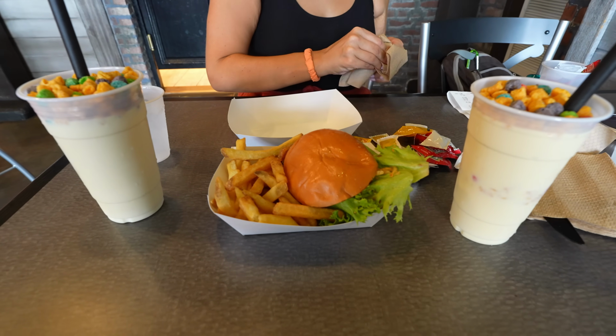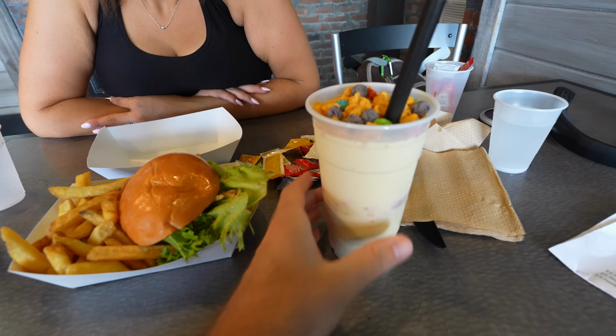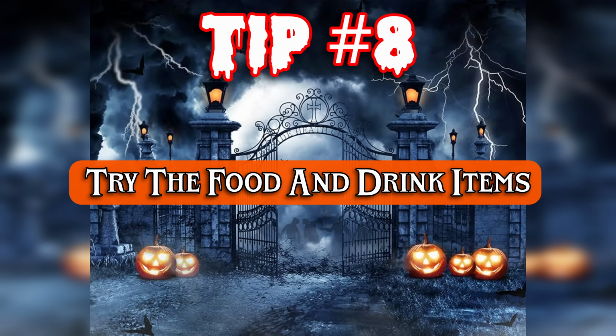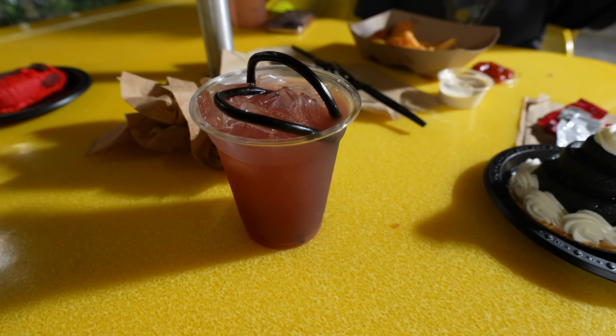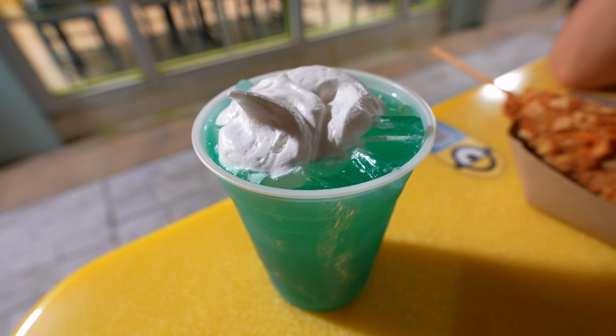Well, Nicole and I need to grab some food, so we came over here to Richter Burger. Also, they do have a new milkshake and a new burger here, but what's our next tip, Nicole? Don't forget that there's a culinary team that comes in to design these menus and these food items to match the houses that you're going through. So it really is cool to go run through a house and then come out and try a food item that has to do with the house and the scares you just experienced.